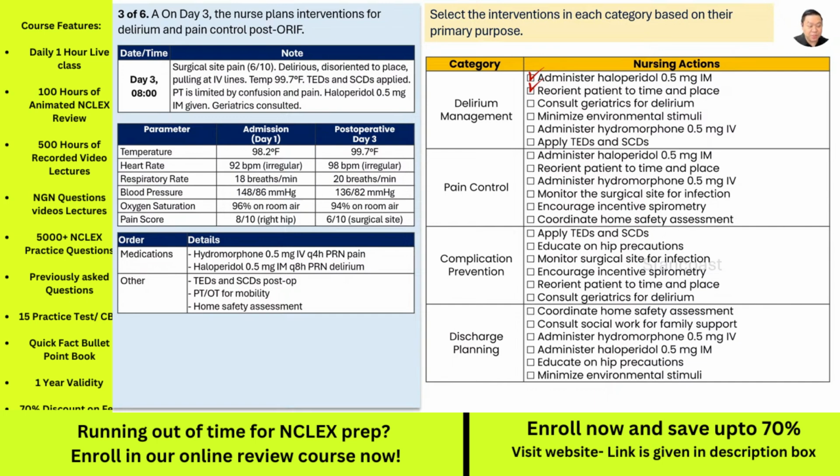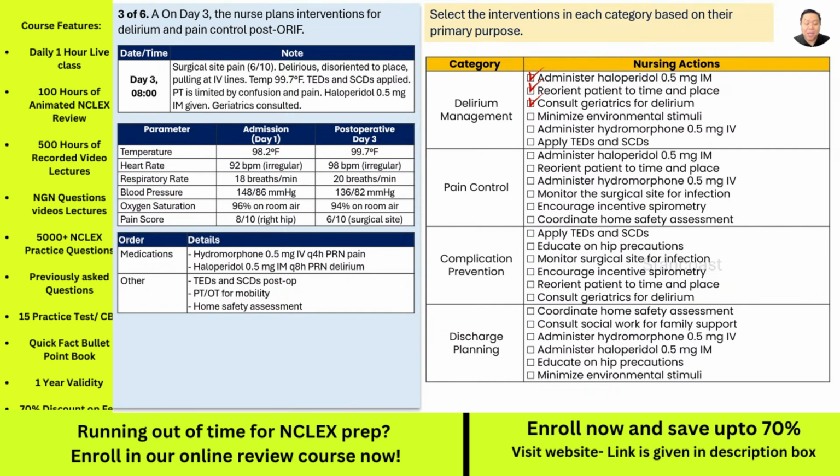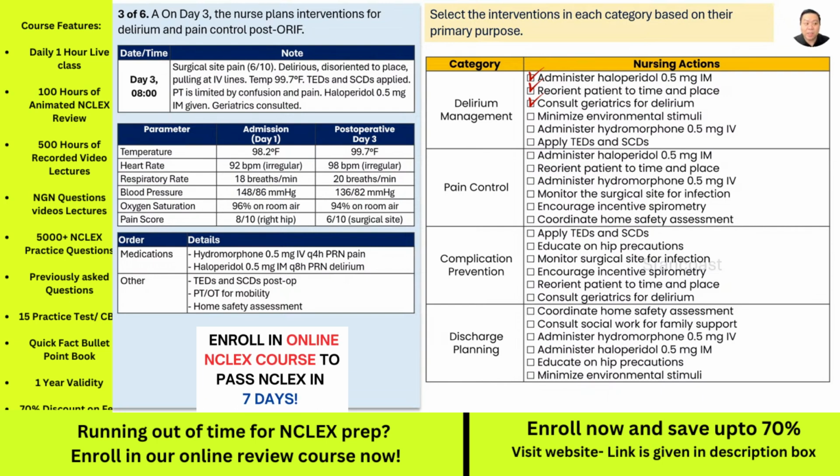And the next thing that you should be doing is to consult geriatrics for delirium. This is huge because of her age and also the MMSE score. And now, after the surgery, she's developing delirium. So geriatrics should absolutely be involved in the care. With that, they can help adjust the medications, they can assess for polypharmacy, and they can also implement delirium protocols. So this consultation will help improve outcomes, and the NCLEX really likes to ask this type of question because this is a form of multidisciplinary coordination. So I hope that you're getting this.